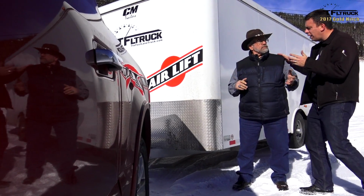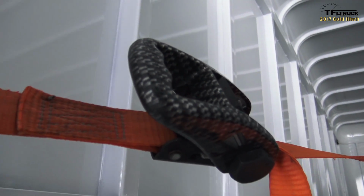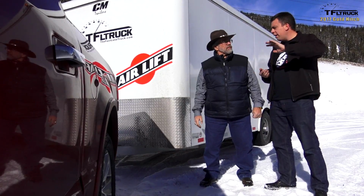Hey Kent, why are we not towing 11,500 pounds? Well, we're doing an apples-to-apples comparison on all the half tons. We're going to keep 9,000 pounds across the board, so they're all pulling the same thing. That's how we're going to judge them. We're going to do a super hike in the summer.